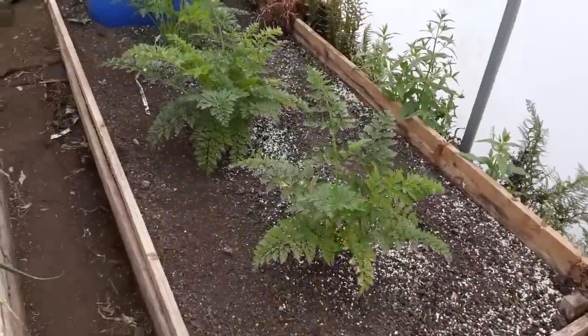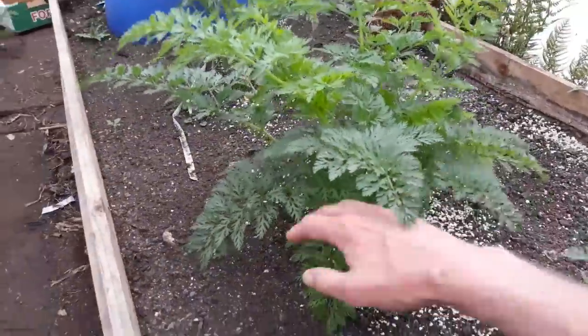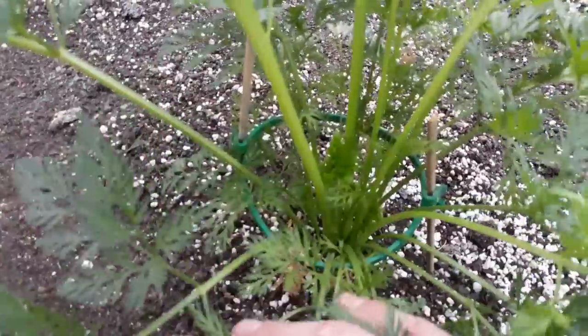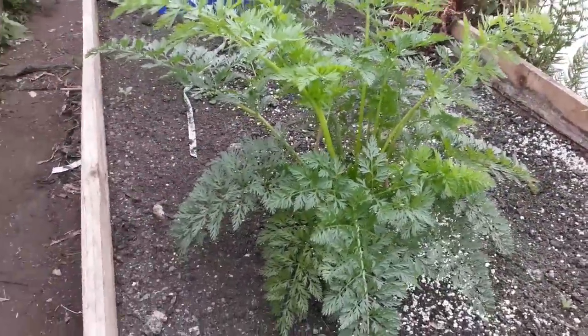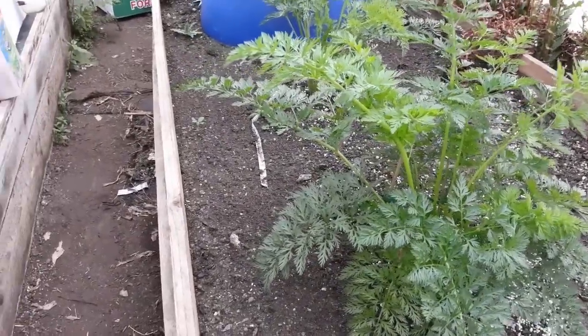Giant carrots, still looking okay. Give you an idea of the size of the plant. Look, doing well. And what you want is them to have like multi-heads, which means they'll have about 8 legs. The more legs, the more weight, the heavier the carrot. So that's the idea. So that's those. And now onto the onions.